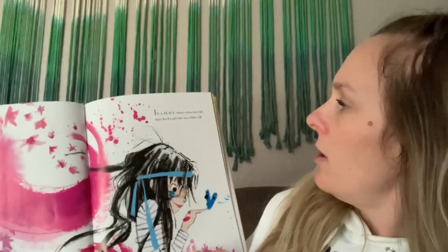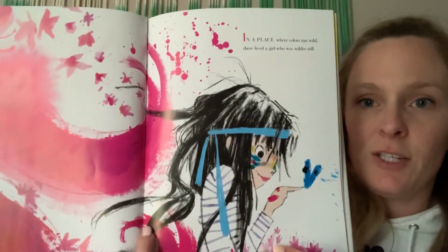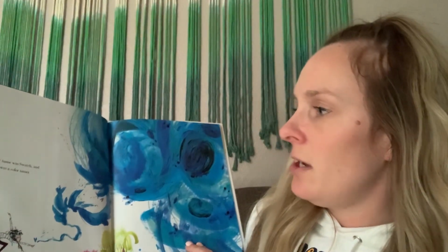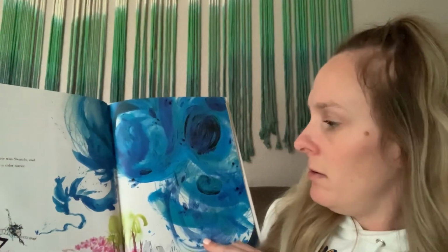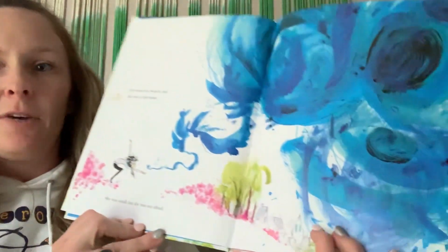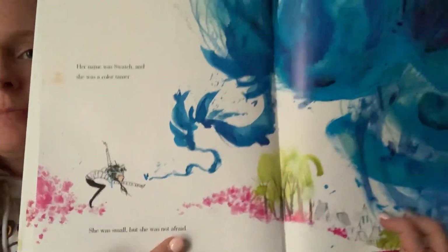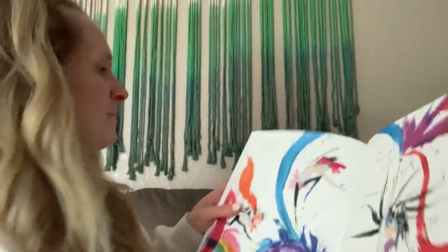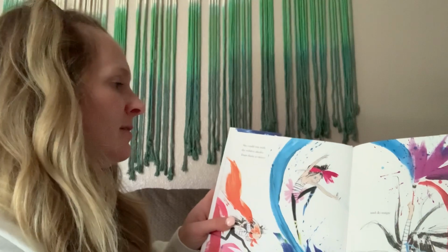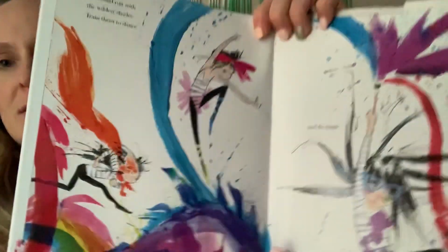In a place where colors ran wild, there lived a girl who was wilder still. She does look pretty wild, huh? Her name was Swatch, and she was a color tamer. Oh, she does look like a color tamer. Let me switch it to this side, see if it's a little better. She was small, but she was not afraid. Doesn't look very afraid, does she? She is kind of small in this picture, though. She could run with the wildest shades, train them to dance, and do magic.